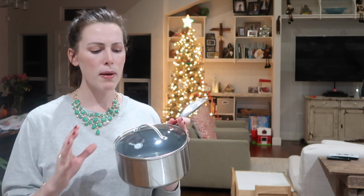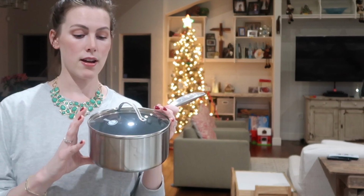I'm not going to show every single one because there's like 6 of them that came in the box, but this is a stainless steel outer, and then your non-stick on the inside, and it's non-toxic as well, and that's what I really like about it. So this is from the brand Green Pan. I love it. It came with a small little saucepan this size.